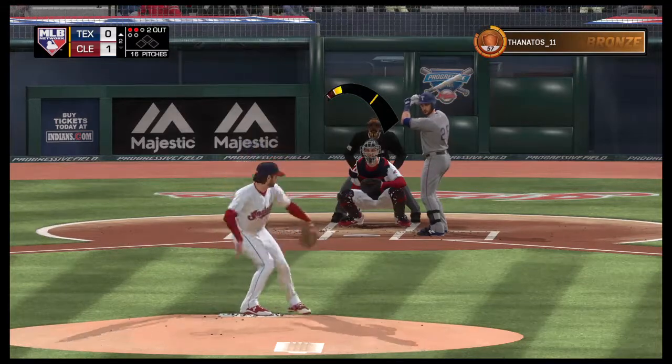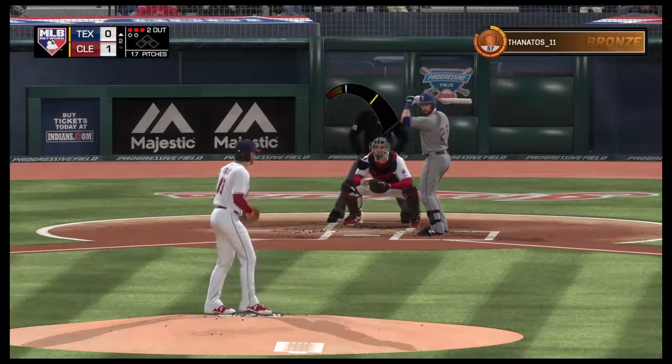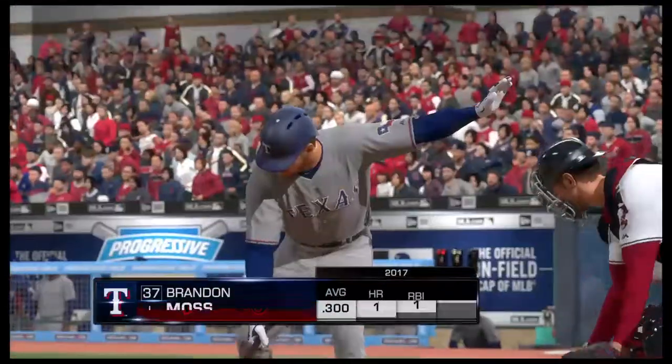2-0 count and the pitch. 3-0 now. 3 balls, no strikes. And he won't even have to take the bat off its moorings. A 4-pitch walk here.